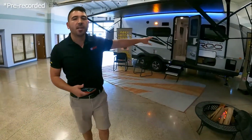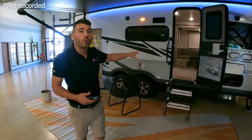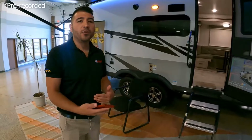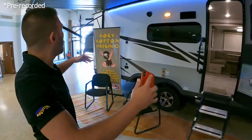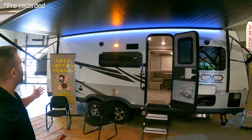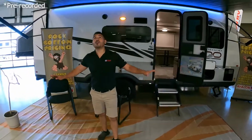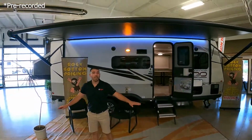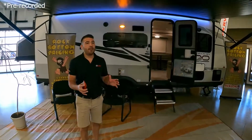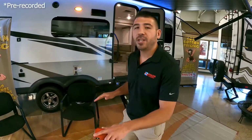The next unit we're gonna take a look at is our Rockwood Roo. This is our 233S Roo. So about a 23-foot floor plan here. You'll notice we have a nice big power awning. I'm gonna guess that's a good 20-foot awning, so we have plenty of awning space, and you can tell because we kind of have this thing rolled out. Plenty of awning space to hang out, have fun, listen to some music, get the campfire going, play some cornhole, whatever you do at the campground, plenty of room on the outside of this Roo to get it done.